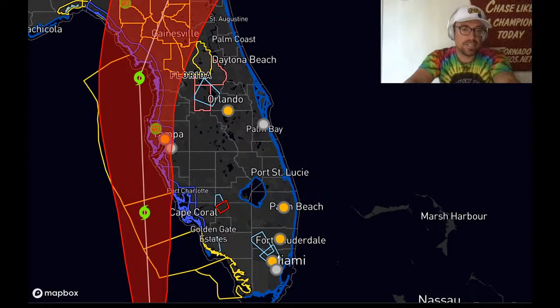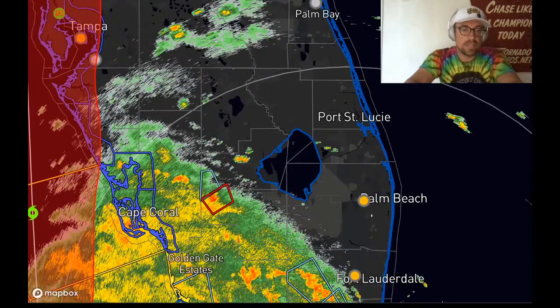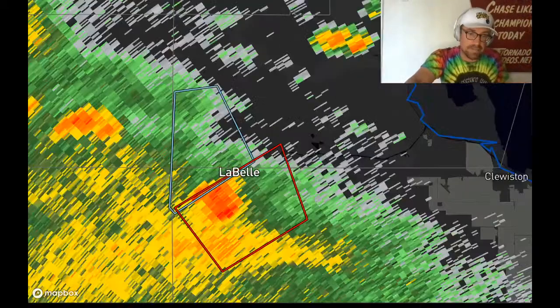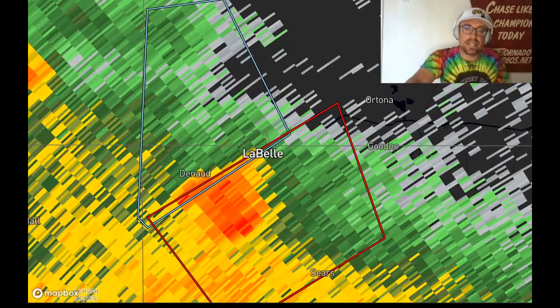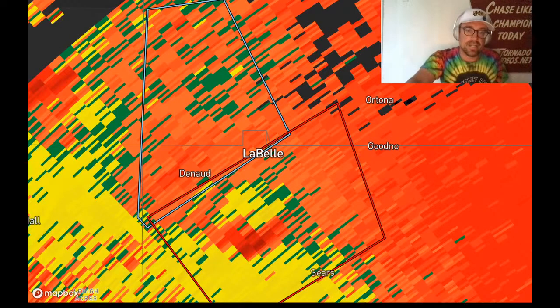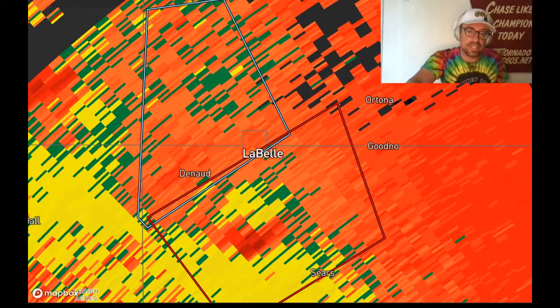That is for Labelle. Come on. It's closing in on Labelle right now. So if you're in Labelle, you want to be in your safe place. It does look like, based on some recent radar trends, that the mesocyclone may be weakening just a little bit or passing toward Denard. So it looks like it's going to pass just to the south of Labelle.